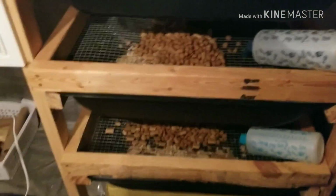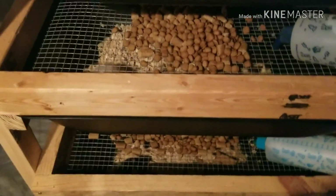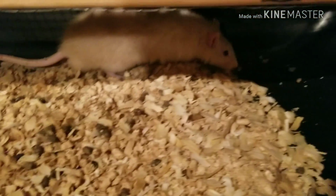Over here I've got a male rack. Down in the bottom here there's some grow outs. This is my big male Pinky. That big old monster. He's pretty big.